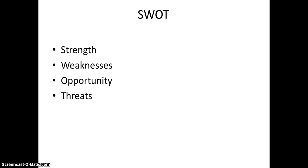Next, I'll be talking about SWOT analysis. I don't really have a script for this, so I'm going to do this impromptu. Alright, so for SWOT analysis, the strength. The strength of SIA Engineering: SIA Engineering has to do with planes, the maintenance of planes.